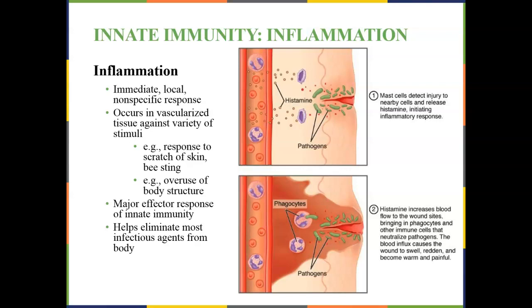But those chemicals also stimulate your macrophages and other white blood cells, neutrophils and macrophages, to come to the site of the infection to get rid of the potential pathogens. So it basically keeps the pathogens in one area and allows your white blood cells to kill off the pathogen.